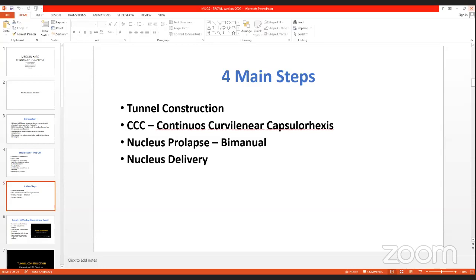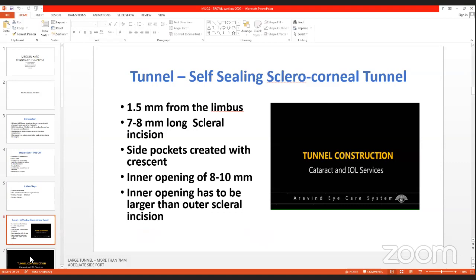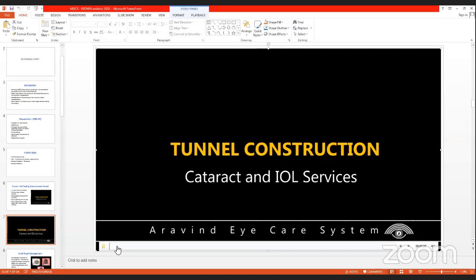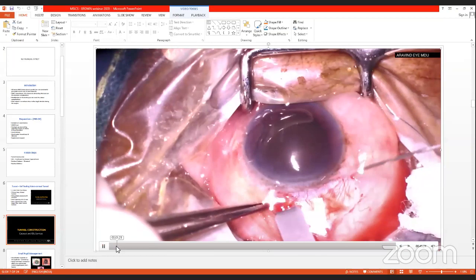So, moving on to the basic steps, the tunnel, as Dr. Avani and Dr. Bill and Dr. Pavan have insisted, even here the basic important thing is to make sure that the tunnel is around 7 millimeter to 8 millimeter wide, this clear incision made by the crescent.